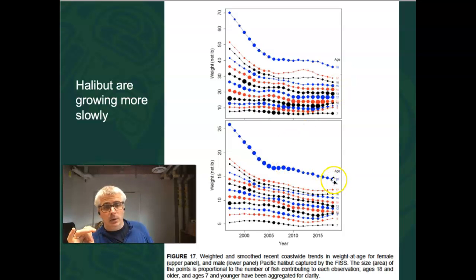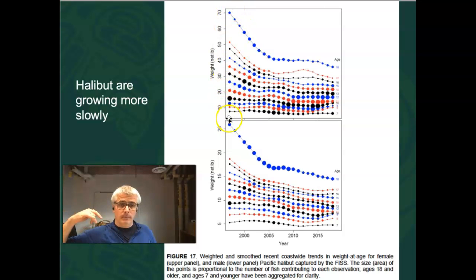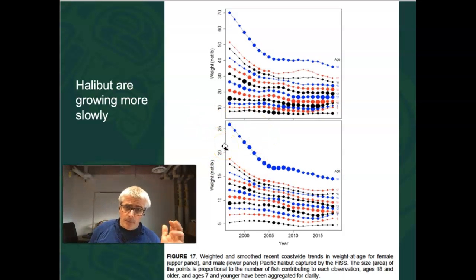Now, your 18-year-old male in 1995 weighed 26 pounds, so considerably smaller than a female. But in 2018, 16 pounds, like that's a small fish at age 18. So our fish are growing more slowly. The circles are distributions, but they're growing more slowly. In the mid 90s, fish were growing faster.